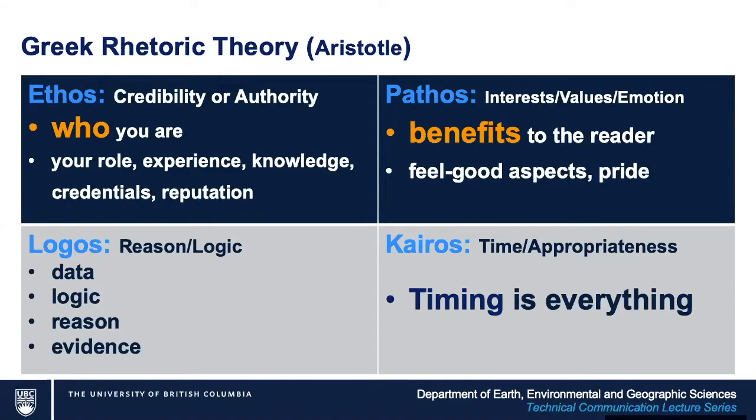If you don't have high experience or an important role? Well, if you're a sole proprietor, what you do is you get your friends who are more experienced and your mentors to throw their name behind you. Their credentials and their reputation, if they are saying that they believe in you, will start to tell in your favor.